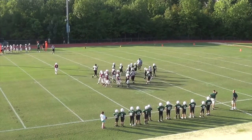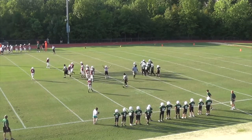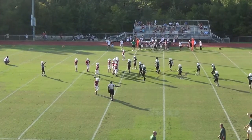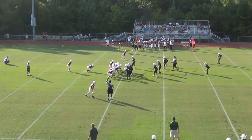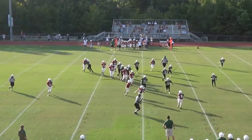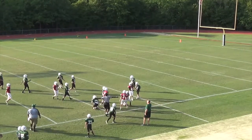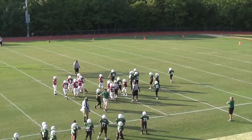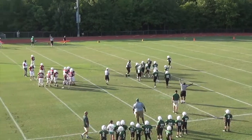Number 23, Marshall Whitaker. Tackled by number 72, Van Arthur. It'll be fourth down and long for the Crusaders, and they are lining up to punt. Number 35, Breck Arthur. Forced out of bounds by number 25, Josiah Carroll. It'll be first and 10 for the Eagles.